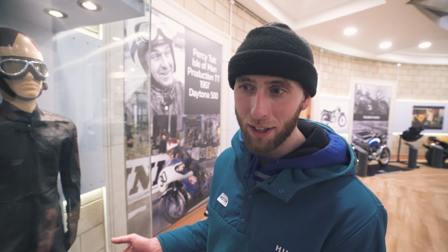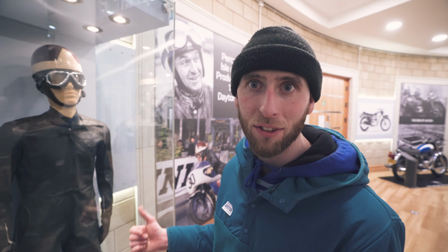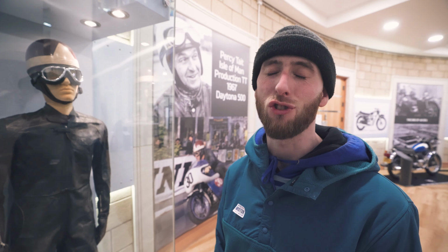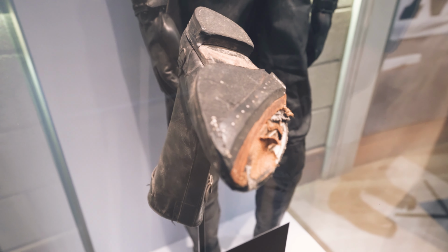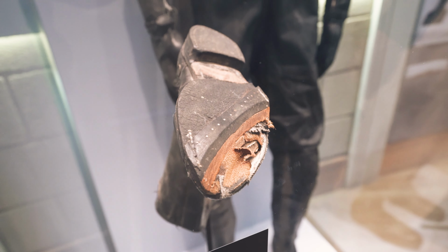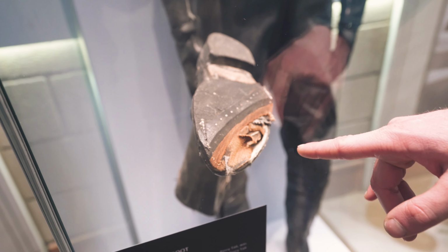Apparently a lot of the UK tracks back in the day when they were racing these cafe races had more right hand turns than left, so his right shoe just got ripped to shreds. I don't even think he was riding a motorbike, man. That looks like what happens when you put your foot in the back wheel of your BMX. Mate, he must have been towed to the track, literally. Mr. Percy Tait, I've been there. Percy, I feel your pain.